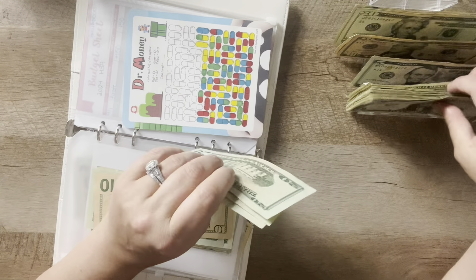One, two, three. Okay, so I'm gonna leave that for now. Actually, do I wanna put it all in here or do I wanna put some? Yeah, I'm gonna stop for now.